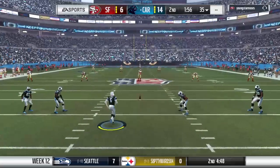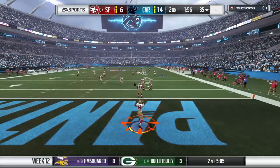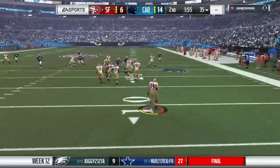And Lambeau now, after the touchdown, he'll kick this one away. That'll be taken in the end zone.